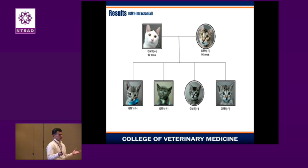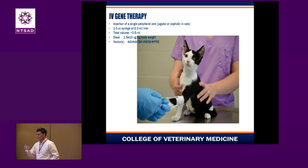Okay, next slide. Now, that's the gold standard. That's direct intracranial injection of gene therapy to treat GM1 gangliosidosis. That's being moved forward by Lysogene to get into human clinical trials very soon.